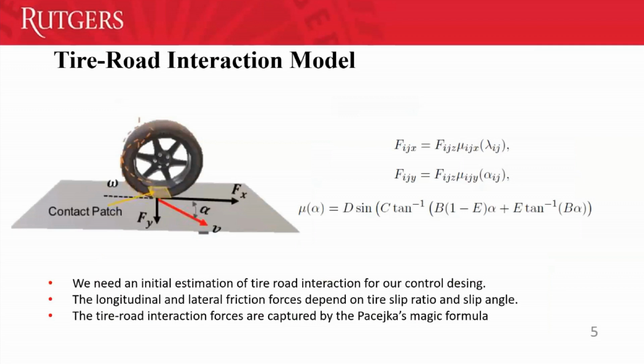To design the controller, first we have to have an analytical model of the vehicle, and the vehicle has two parts, the tire and the vehicle. The tire model is estimated by the slip ratio lambda for each wheel and the side slip angle alpha for each wheel as well. Magic formula is able to estimate the tire model by knowing the slip ratio and side slip angle.